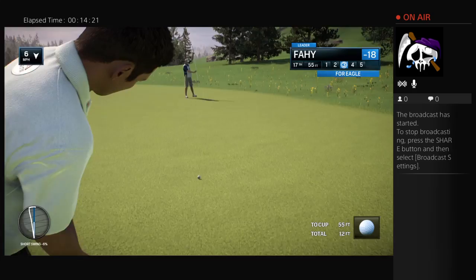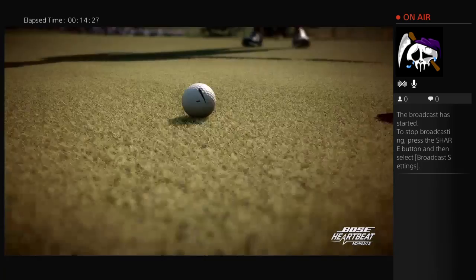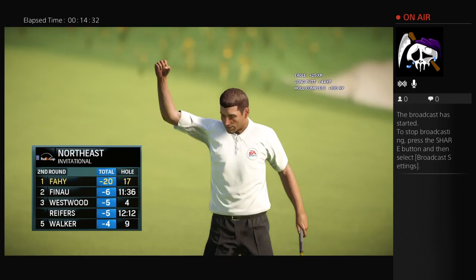It's a good-looking putt right here. I might like it. Oh, he's going to love it. How far was that? That was miles away.